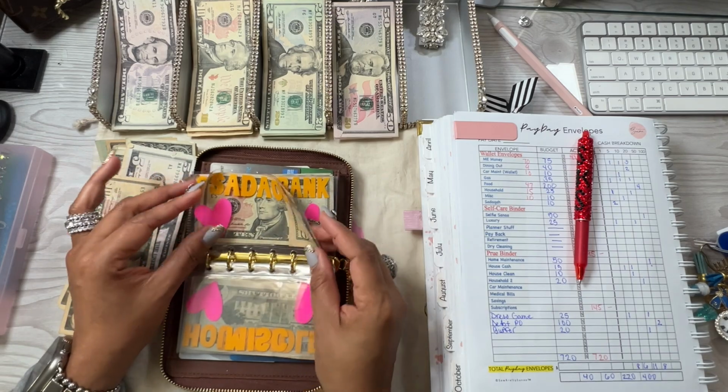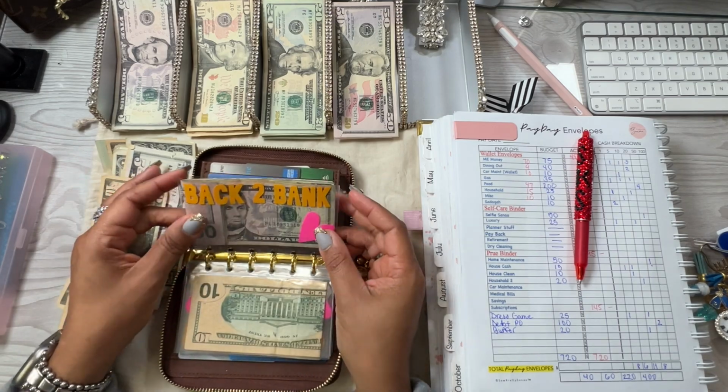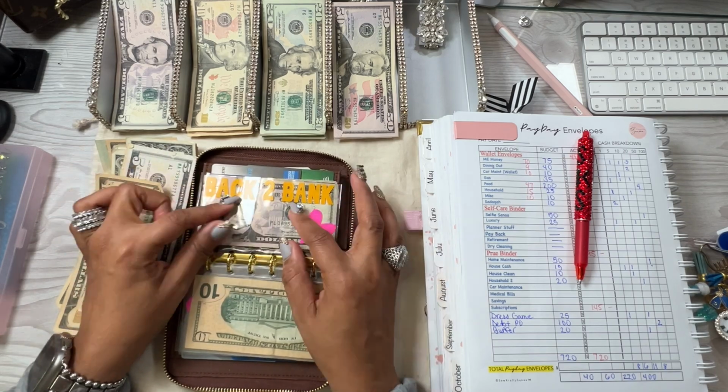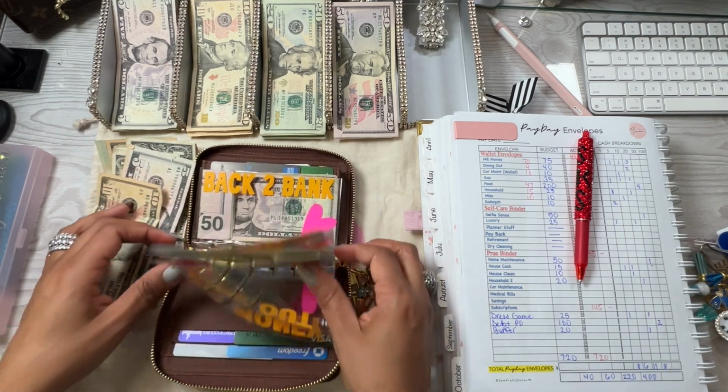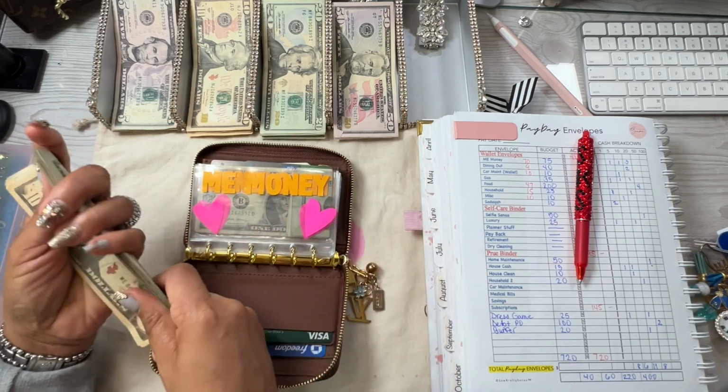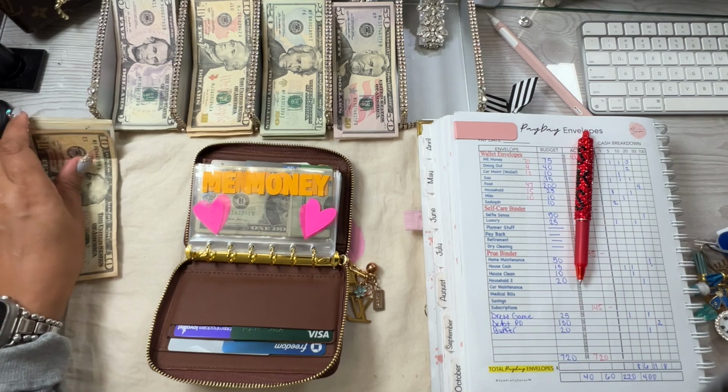Sadaka is a sinking fund, so that money will stay in my wallet. It carries a balance, and this is back-to-bank money for my weekly expense video. I have to deposit this money back into the bank. Okay, so I have a lot of rollovers, you guys. We'll see what happens with that afterwards.